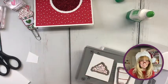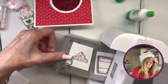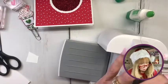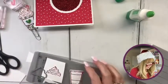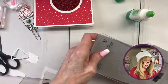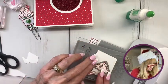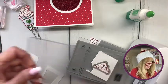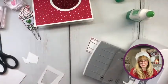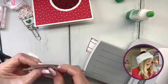Let's see. Okay. Bring those through. Get that up where you can see it. Oh, I need to cut a little heart too. My die came out right, but my whipped cream didn't come out right. The die moved. So let's do that again. I was talking. I wasn't paying attention. Okay, now I'm going to hold it down. I know some of you use washi tape or something like that, and I could. Okay, there's our whipped cream.